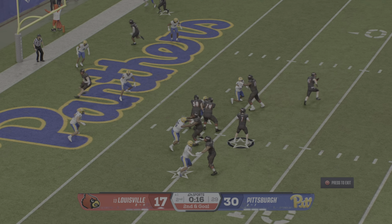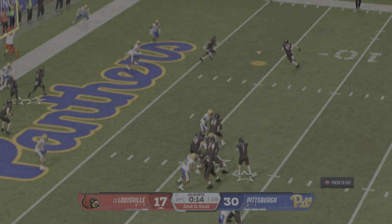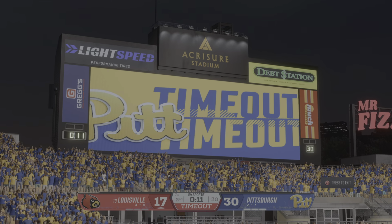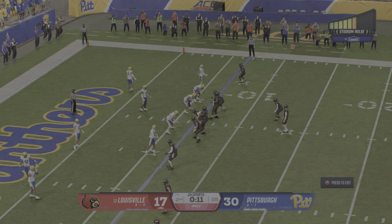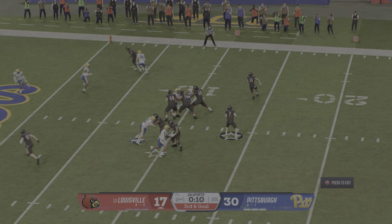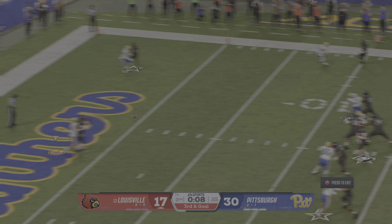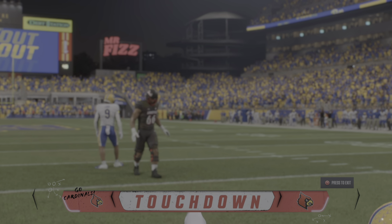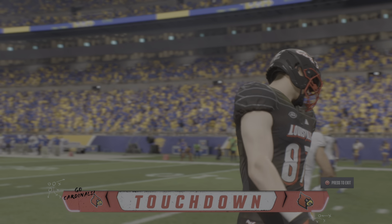Back to throw, it's Moss. Got it behind the line, it's Brown. The offense calls timeout, and they won't have much time dwindling away as they try to put points on the board right before the half. Big fella moving, and he's going to take it into the end zone. Touchdown, Cardinals!